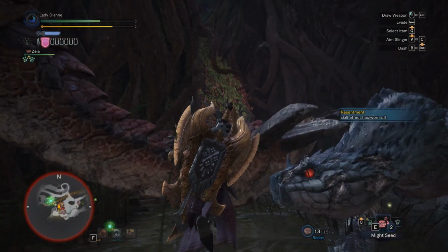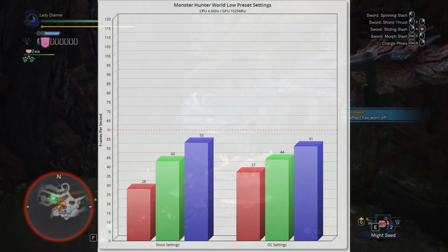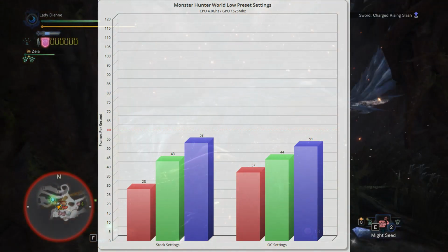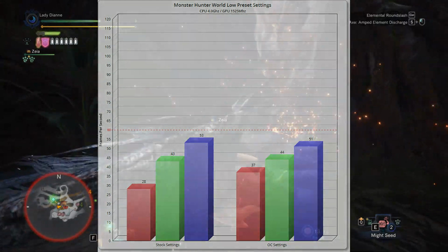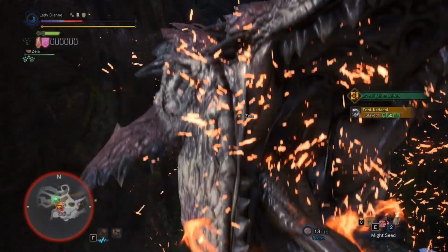So with Monster Hunter World, which is a game that I personally play myself, the improvement doesn't seem to be much. It's very similar to the previous games such as Fortnite and Dota 2, where there's not much improvement. However, in the minimum frames, you can see it come from 28 frames per second, jump to 37 frames per second when overclocked, which makes it somewhat worth it.